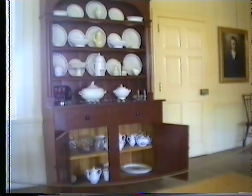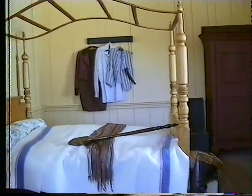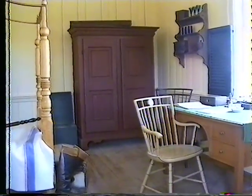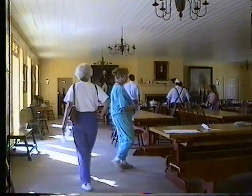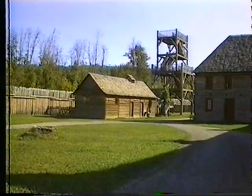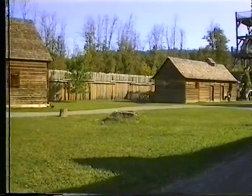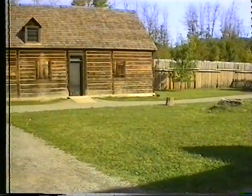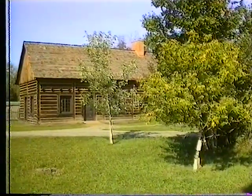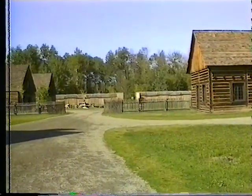Entering the living quarters, we were able to admire some of the beautiful old period furniture, which had been carefully preserved over the years. The lookout tower and observatory stood in the southeast corner of the old fort. Originally, the fort was named Fort Kaministiquia and was situated on Lake Superior.